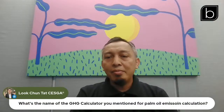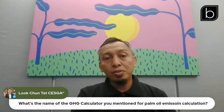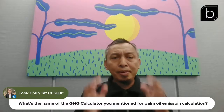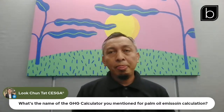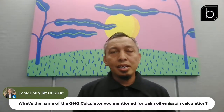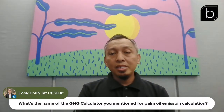Okay. So again, Mr. Luke Chuntat asks, what is the name of the GHG calculator you mentioned for palm oil emission calculation? You can Google RSPO GHG palm. It's a simple calculator developed by RSPO to assist plantation owners in calculating their greenhouse gas emission.